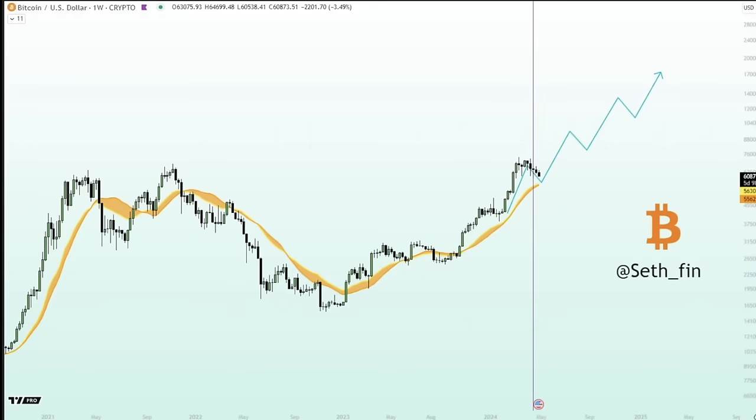And how could this now evolve? If you, for example, look at the weekly chart, I really liked this chart that was created by Seth Finn, because yes, of course, this is how a bull market looks. We go up and we come down, and then we go up and we will come down, and we will go up, and somewhere in 2025, between September and December, in my honest opinion, we will reach a top. I don't think the top will be over here. I think the top will be somewhere between 140 and 160 something, maybe 120 to 160, that area.